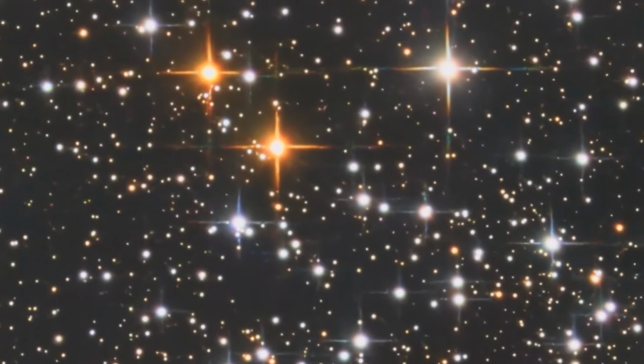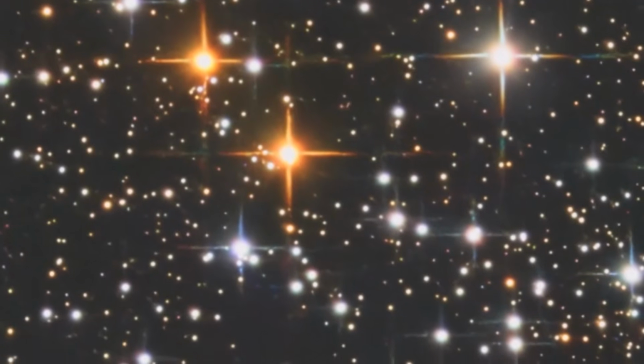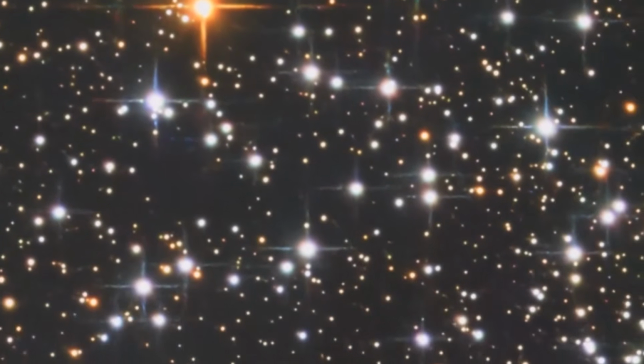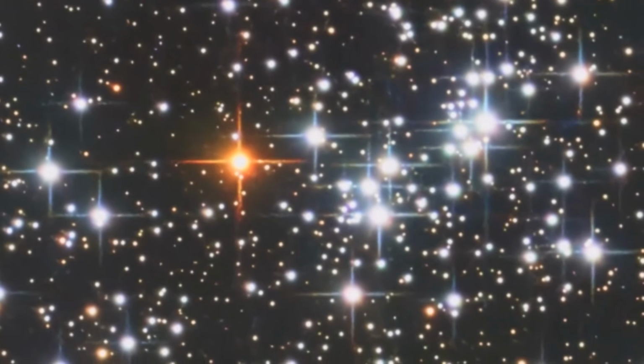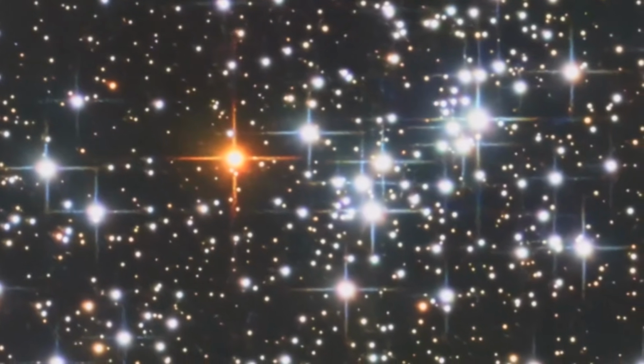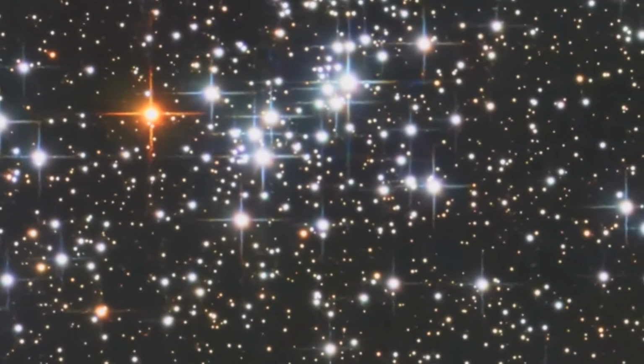Look at this. With a 12-inch Newtonian, we finally get to see some unbelievable structure, star density, lattices. It's crystalline almost, and you know, this was an eye-opener for me. I absolutely adore this photograph.